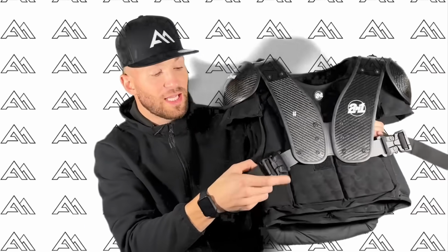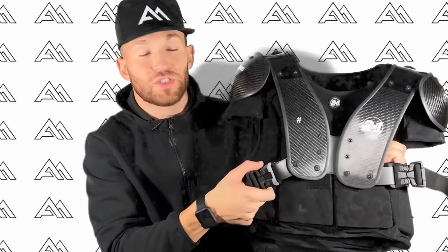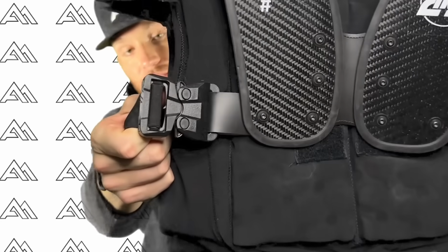Another feature that I really like is they've got a really military grade, strong, sturdy buckle. You guys can see right there. And we have this mesh strap. I found these to be just a little bit more comfortable than your traditional loop straps.